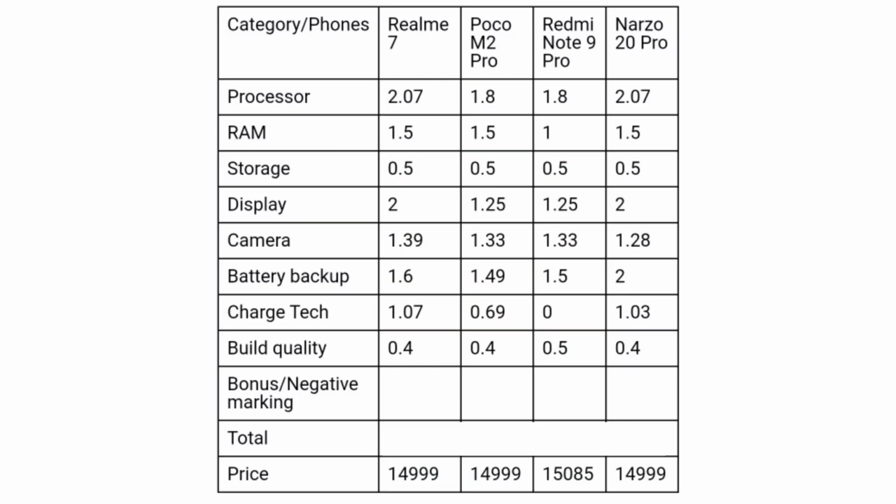Marking scheme will be the same for all segments, but do not compare scores between segments because you cannot compare first grade scores with 5th grade scores. Computer G, can we have a comparison table here? Here you go. Right, as usual, x-axis is for phones and y-axis is for categories.